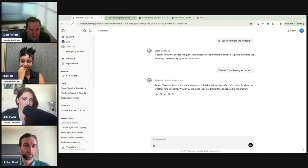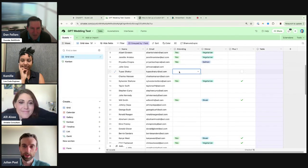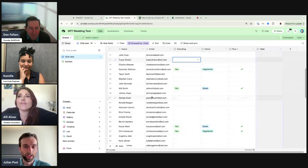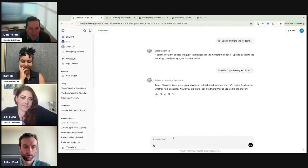Okay, so it looks like, let's actually find Tupac in here. There it is. Line 12. There isn't any information, so maybe that's why. So maybe we ask it about Will Smith and see what it says.